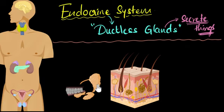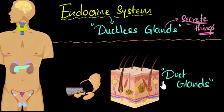But you can see the saliva and the sweat glands, they have a piping system. They have a duct to carry their secretions to wherever they're supposed to go, right? So these glands are called duct glands. Make sense? Now, in contrast, can you guess what ductless glands are? Well, these are the glands that do not have a duct. As you can see, look at them, the colored ones, which we're going to talk about. They don't have any ducts.